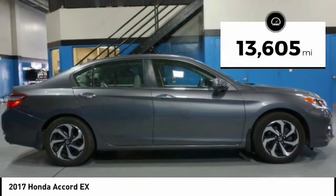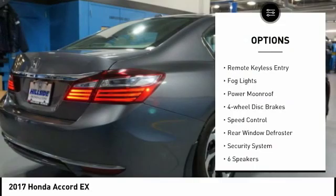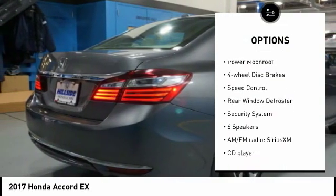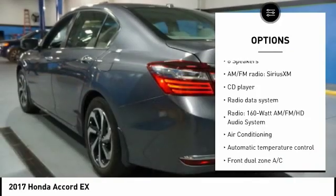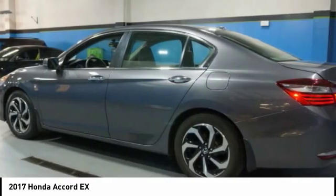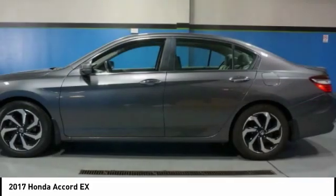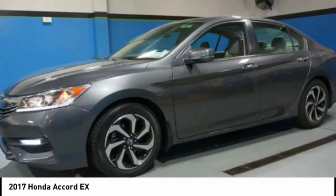Here are some of this vehicle's great options: electronic stability control, brake assist, traction control, remote keyless entry, fog lights, power moonroof, four-wheel disc brakes, speed control, rear window defroster, security system. If you like it online, you'll love it in your driveway. Take it for a spin today.